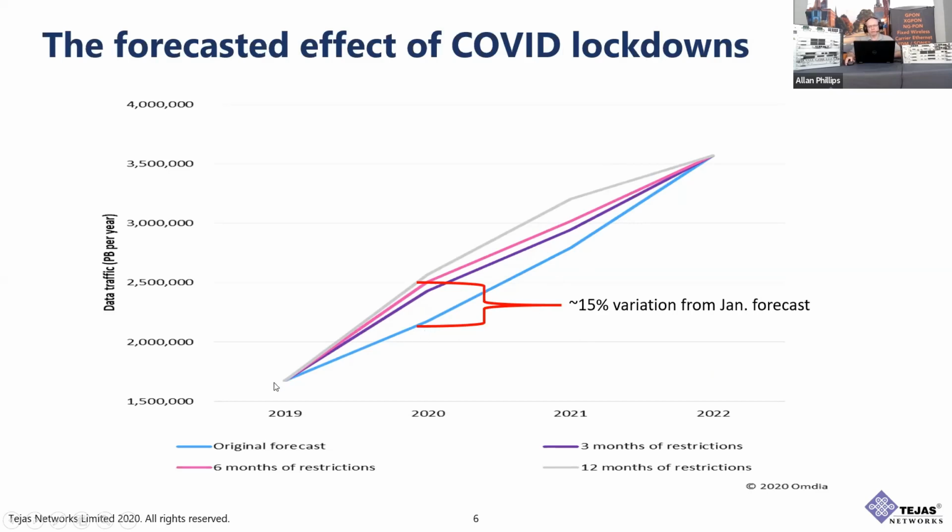Although they see it rejoining back up at about 3.5 zettabytes per year, you can see right now in 2020, they believe that we're about 15% above their estimations from January. So in 9 months, they think we're about 15% above. I personally don't think it's going to back off.